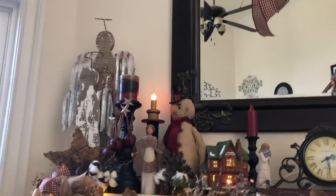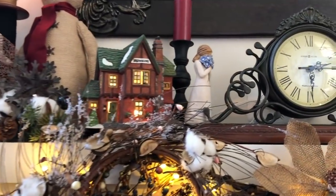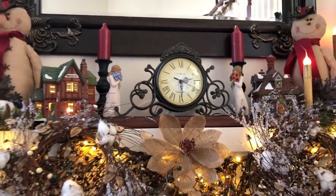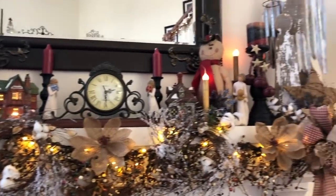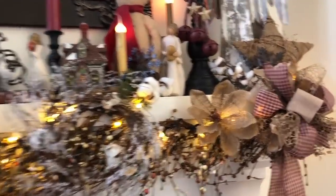They're just not for Christmas. And those angels will stay there all year, I think. My Dickens houses usually stay up throughout the year too because I like them. And I encourage all of you to decorate the way you want to decorate. Don't let anybody dictate how you decorate your own home. If it looks pretty to your eye, that's all that matters.